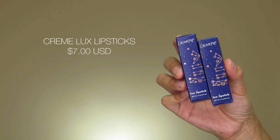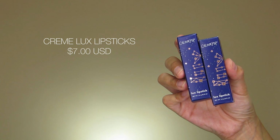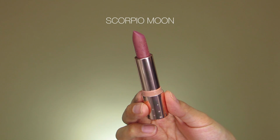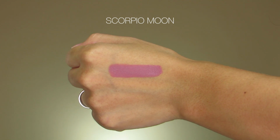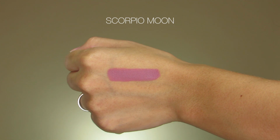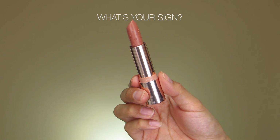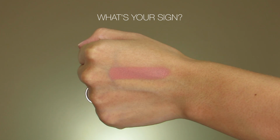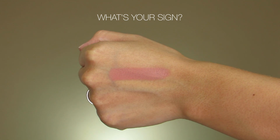Next come the lipsticks. They are enriched with their Luxe blend of hydrating butters. It is a creamy matte long-wearing lipstick that glides onto the lips for an intense pigmentation in shades made for every skin tone. The first one up is Scorpio Moon. It is a plummy rose shade. Very pigmented. I really love this shade because I don't really have anything like it. Next one up is What's Your Sign? This one is a light neutral nude. I actually like this nude. Most nudes I don't typically love. This one is more of a peachy undertone, which works for my complexion. So I'll definitely be giving this one a try.